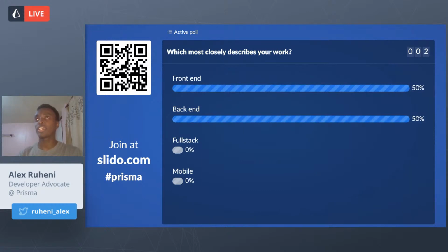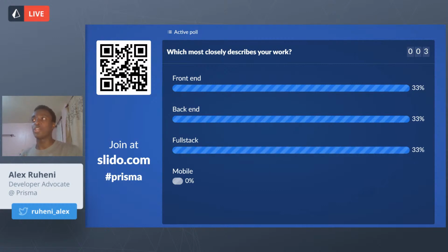Awesome. So one backend developer, one front-end developer. Oh, one full stack developer. That's equal. Let's see if there'll be a mobile developer in our audience. Is anyone out there?